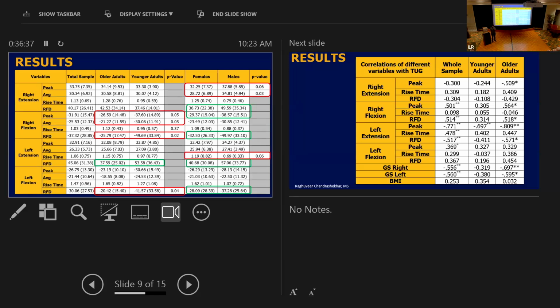But that's basically to tell you all that the peak strength does not necessarily give you the whole picture. And that's why we need to look at all of these different variables and how they can relate to the different measures of your functional mobility or balance and other biomechanics.